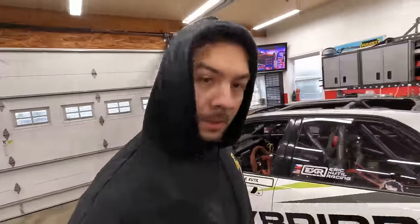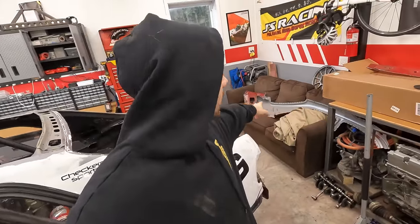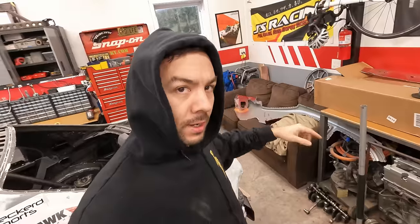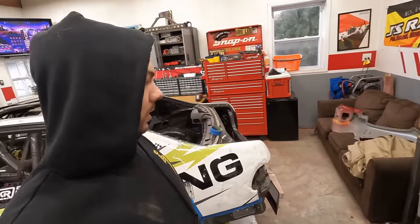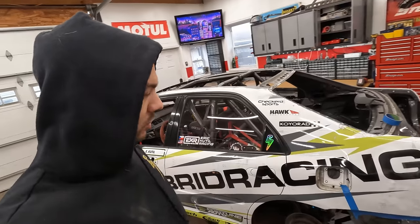All right, back at the shop. We are going to continue working on the quarter panel swap. So to summarize, I have the entire quarter panel from the red rust bucket sitting over there, waiting to get put on this car. But first, obviously I have to remove the damaged quarter panel.